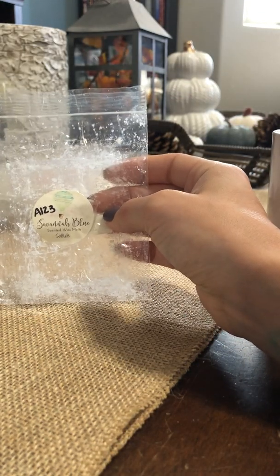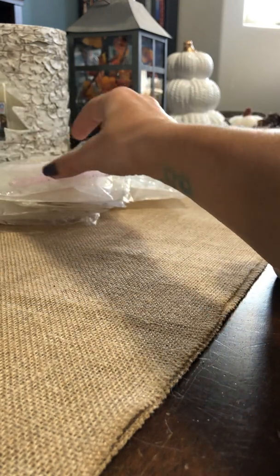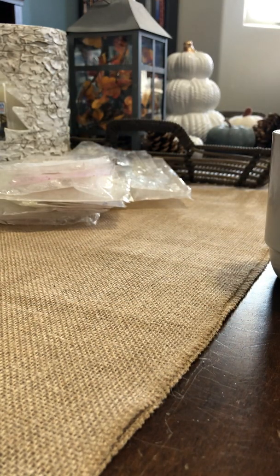Savannah Blue, Solitude. This was a minty, refreshing, zen type of blend. It was okay. This one wasn't as bad as the other ones as far as lacking performance, but still I don't think I'm going to repurchase from them again.